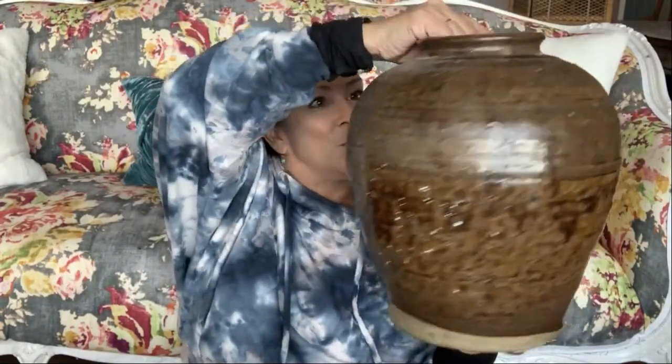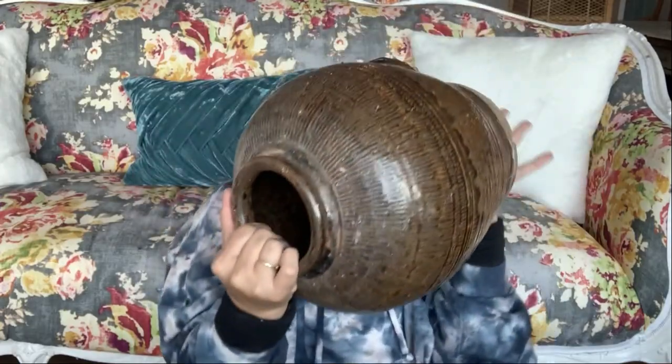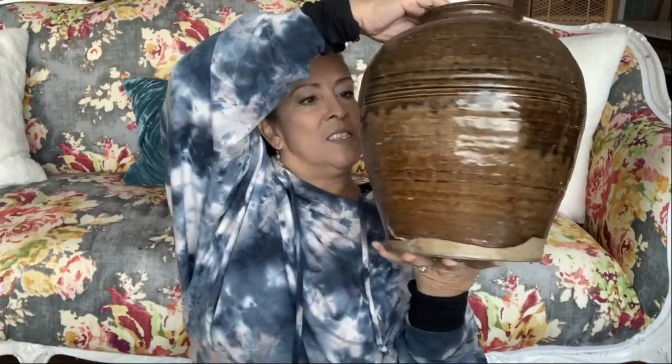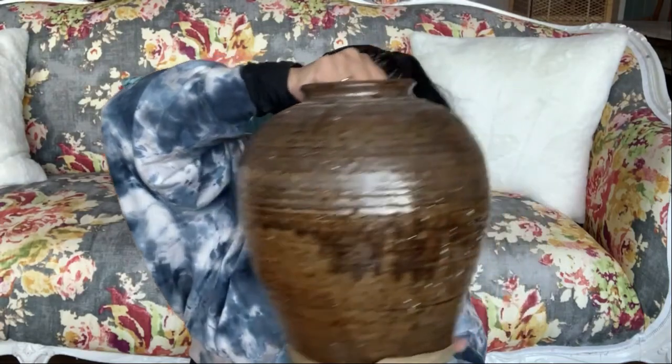And here's another one that's super heavy. So this one's also very, very cool, right? And I think this is also an older piece. The other one was definitely an older piece. This is also going into the store. So let me set that down. Woo!